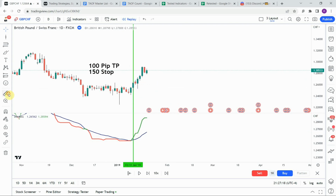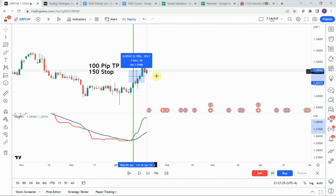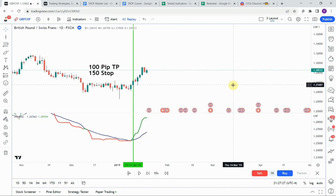And then you can see that we get a little bit of a pullback here on the tail of this candle, but then a push to the upside there, which would have gotten us to our take profit. Let's go ahead and continue on.